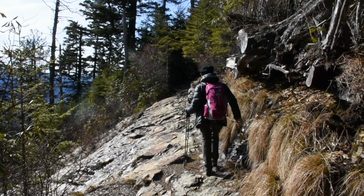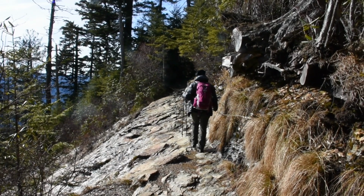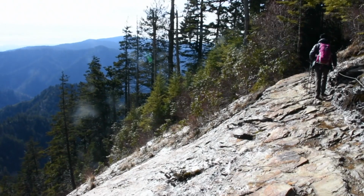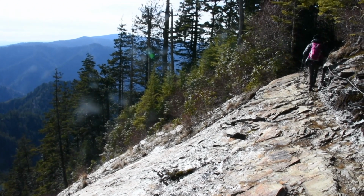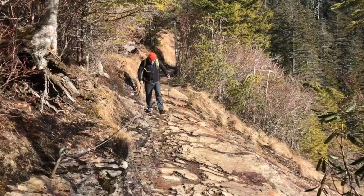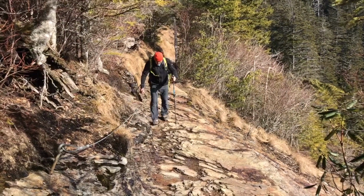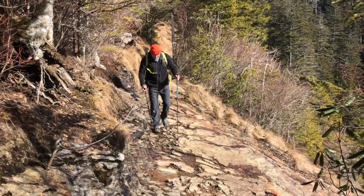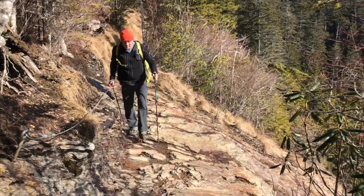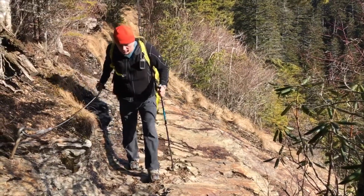Thank goodness for the cable handrails that we gripped literally for dear life. The fact that we are hiking in the middle of winter and encountering a lot of ice made it even scarier to pass on the sections that exposed very steep drop-offs. Definitely don't want to fall here.